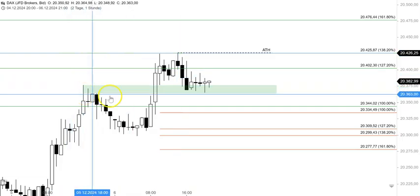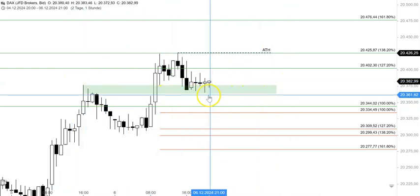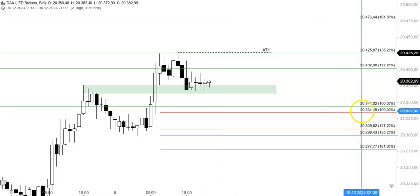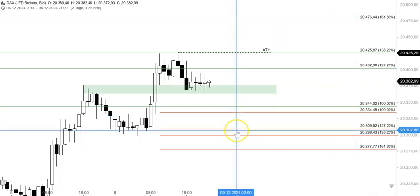And I gave my members that green zone, and I said, well, that green zone needs to hold for the bulls if we really want to move higher to hit the 161. Bears want to see 2334, and they need to break that in order to run lower.